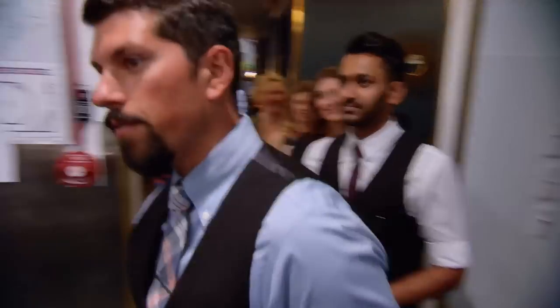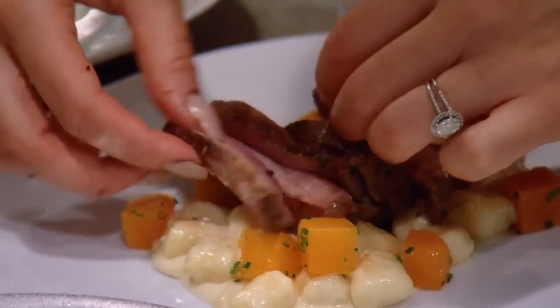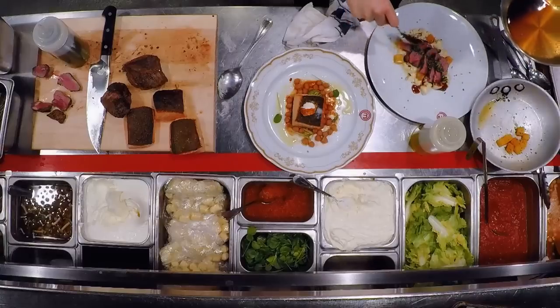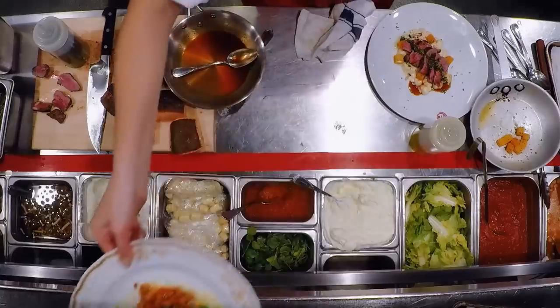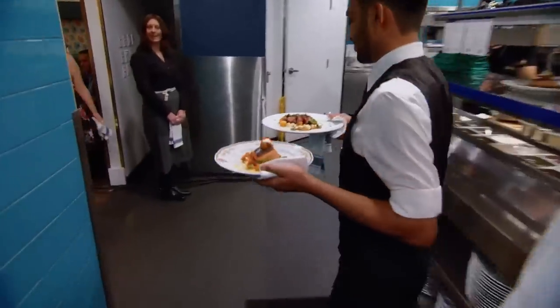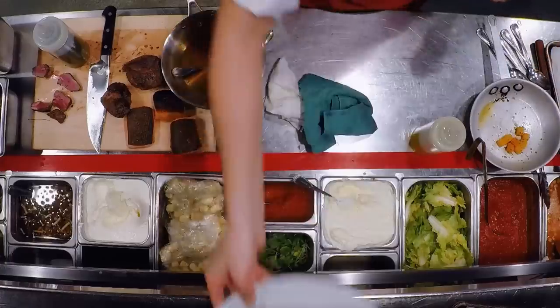Service, let's go. First table out. Well done, blue team. You have one lamb, one salmon. Table seven. Come on, red team. You're killing me over here. Salmon and lamb to get your first order out. Order up, chef. Service, pick up. Feels like we're super slow, and everything else is going 100 miles an hour. Red team, tell me what you got coming up next. Two lamb and two salmon.